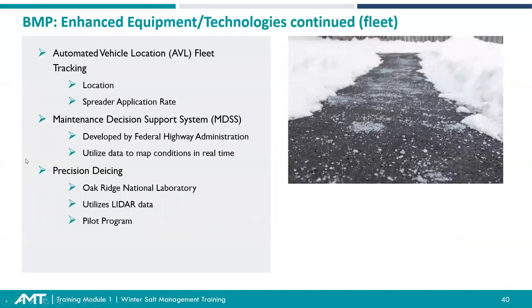Great. So that was an interesting video that shows some more advanced technology that can be used for calibration purposes, but ultimately it can reduce the amount of salt you apply. It can better track and actually apply the salt where you want it to go. And then also, as with a lot of these technologies that I'll be talking about on this slide here, it will increase driver safety. If the driver is more aware of what he's applying and more confident in what they're applying, then they're less likely to get out of their vehicle in an unsafe condition.